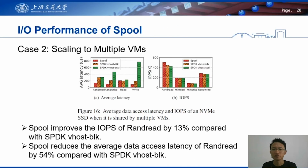Figure 16 shows the IOPS and the data access latency when 3 VMs share an NVMe device, and each result is the sum of those of all VMs. Spool improves the IOPS of random read by 60% compared with SPDK vhost block, and Spool reduces the average data access latency of random read by 54% compared with SPDK vhost block.